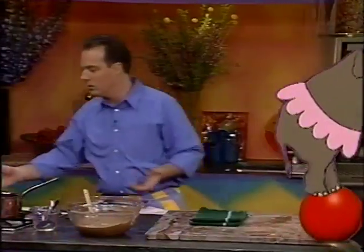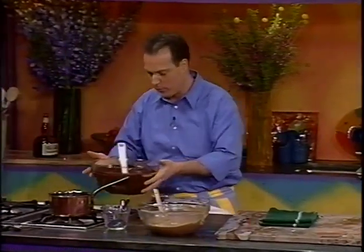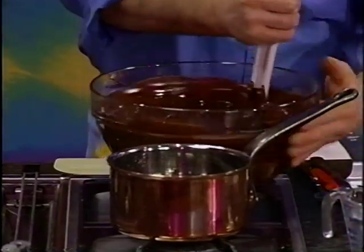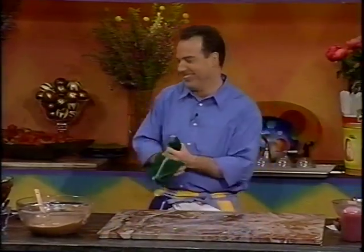So, like everyone at home, I always have a big bowl. A big bowl of 5 pounds of chocolate melted. You don't have to have that much chocolate melted, okay? Why I do that is because the more chocolate you have in a bowl, the more the chocolate will keep its temperature. If you do half a pound, in 5 minutes, you're going to lose the temper of the chocolate.